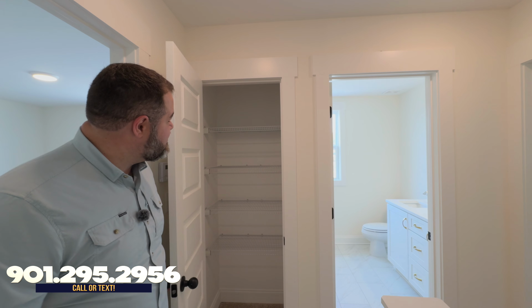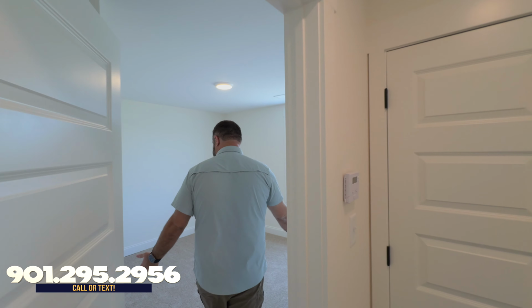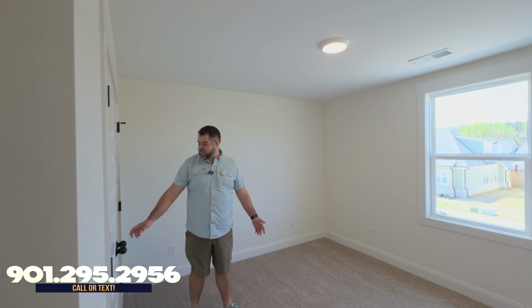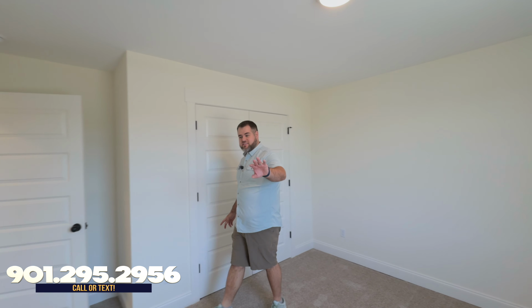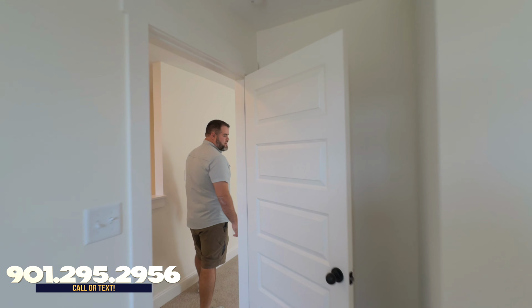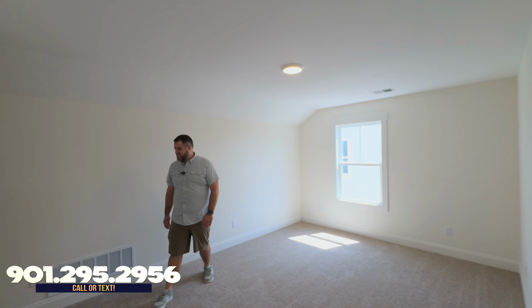I think we're doing a good job. Linen closet off the bath there. Got that. Now here's bedroom number 3. I'm gonna say it's roughly the same size as the last one. You got your same closet set up, but like I said, there is a little something extra up here, and that's this right here. Oh yeah, this is a nice little lofted space.